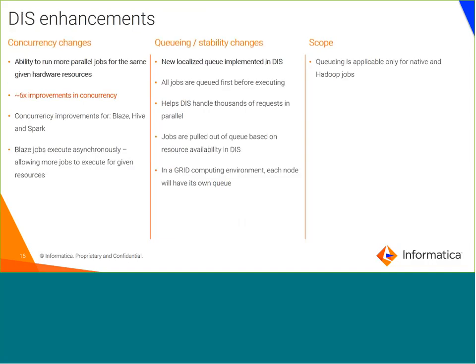The other thing we have done is to improve our data integration service. This is a service which we use to orchestrate the jobs onto the Hadoop cluster. In previous releases, we have seen some requests from our customers where they were running thousands of concurrent jobs using the same DIS.